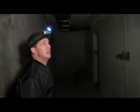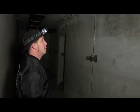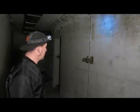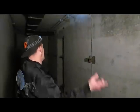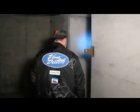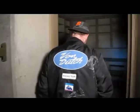So as you can see, much of the electrical conduit work is still intact, along with the light bulb receptacles. So again, if the power was live to this station, we probably could have full lighting and electrical back on after about 60 years. We're going to make our way over to the left here. There's three more main rooms.